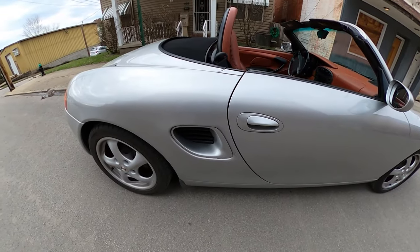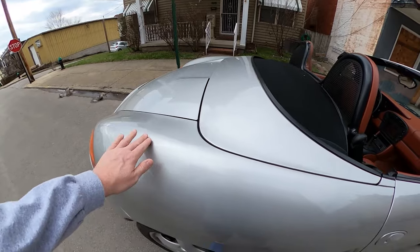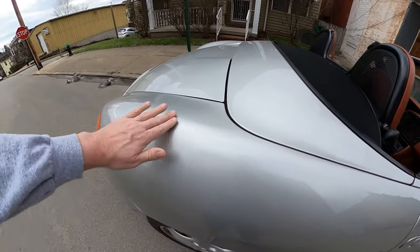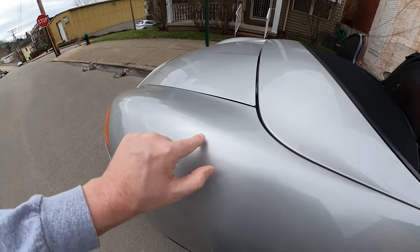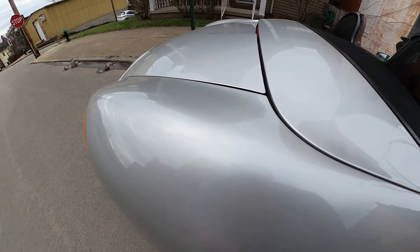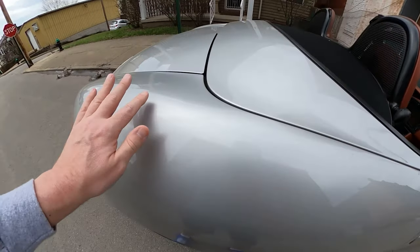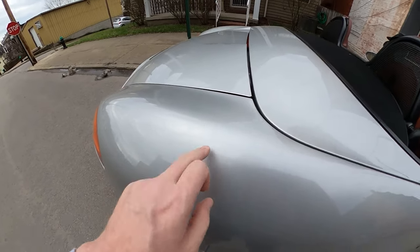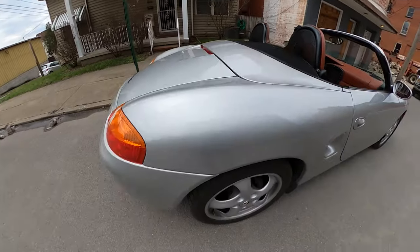I think the plan for this car, once again, if you look, I don't know if you can see this on camera, but right across the ridge here, all these little scratches, there's no way that came from normal driving or normal wear and tear. I feel like some idiot just had this thing in a garage and didn't care to scrape things across it. I mean, how do you get scratches right there on top of the fender? That just doesn't make any sense.